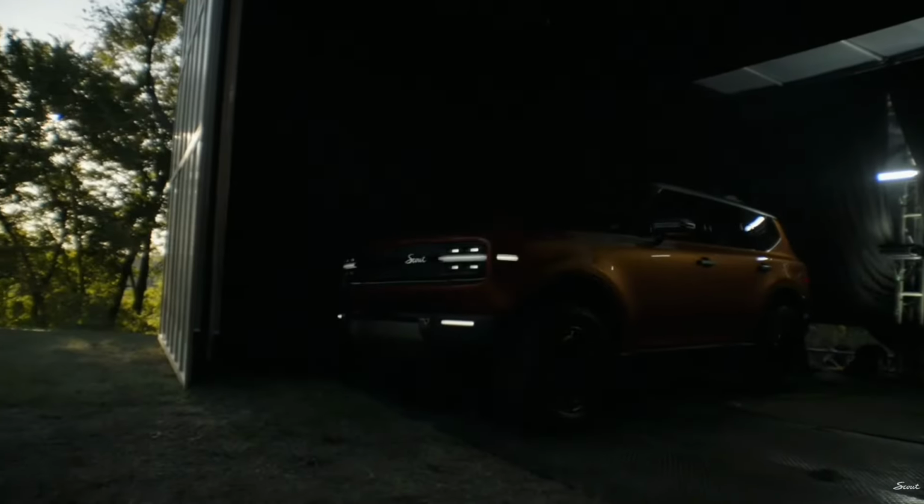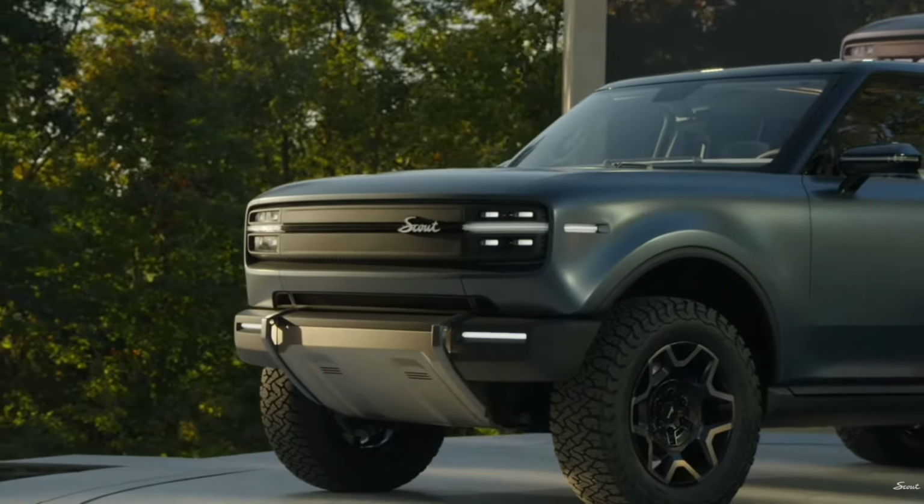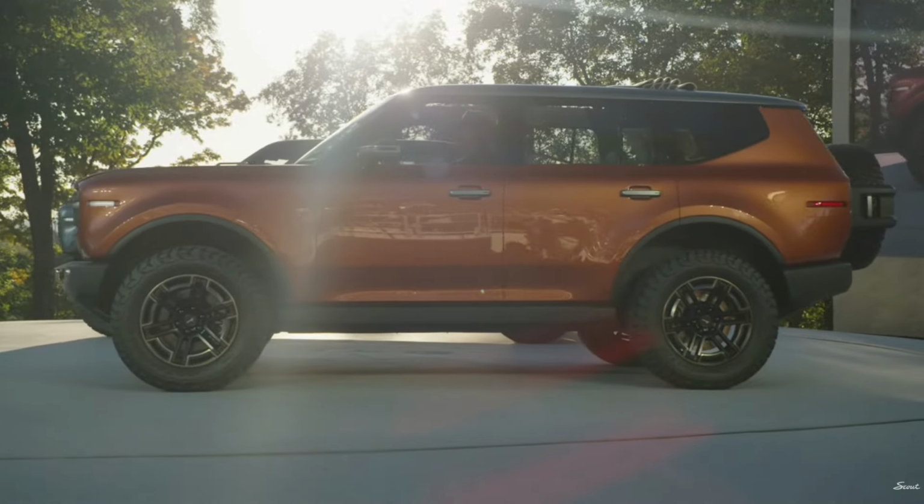Now, fast forward to 2021, and Volkswagen decided to revive the legend. They're launching an all-electric Scout brand slated to debut in 2027. These new Scouts will be fully electric SUVs and trucks, designed for off-road enthusiasts, and loaded with modern tech.